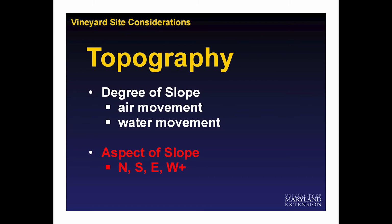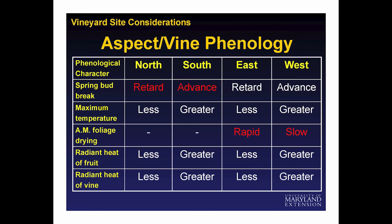Other things that will also influence this is the aspect of the slope, and aspect means the direction your slope is facing, north, south, east, or west. Why is that important? Because it affects the vine physiology. Basically, the sun comes up in the east, goes across the southern sky, and sets in the west. So if your slope is facing north, you're getting very little direct sun because your sun is going from the east to the west and facing the southern sky.